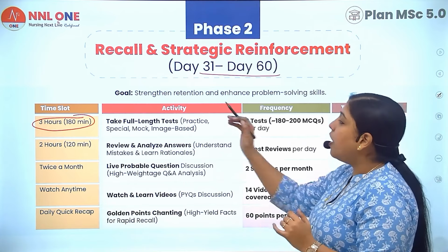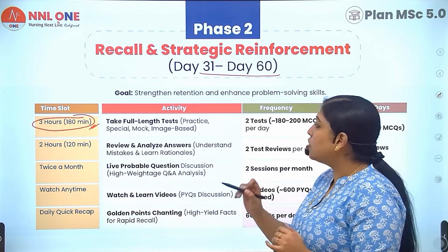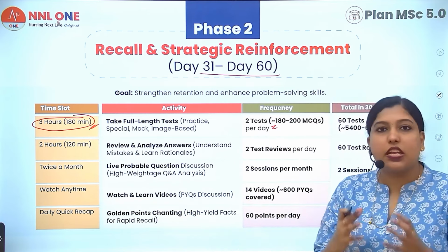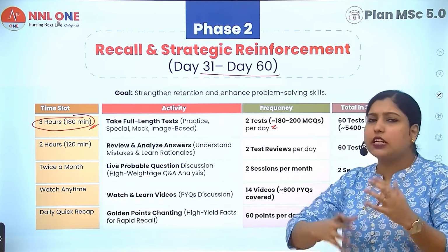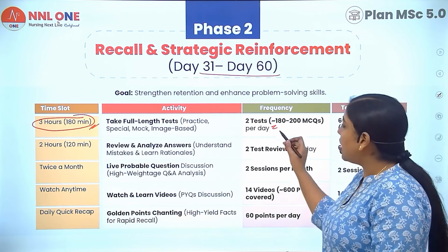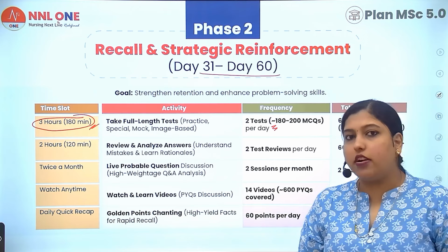Every day you're going to spend 3 hours, that is 180 minutes, in which you can practice 2 tests. Either 1 practice test and 1 mock test, or 1 special test and 1 mock test. Like that you can categorize yourself based upon your priority. So every day you're going to practice 2 tests, which contain 90 to 100 MCQs, right?